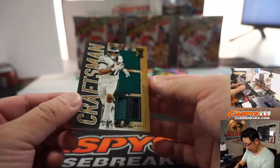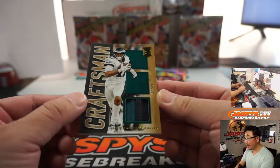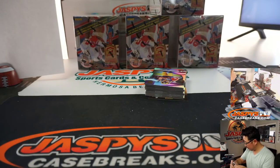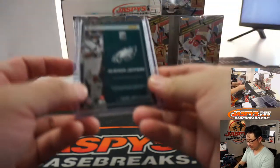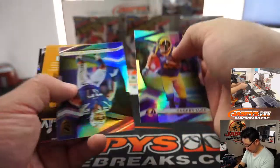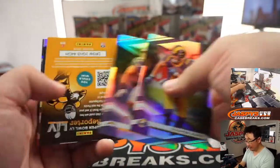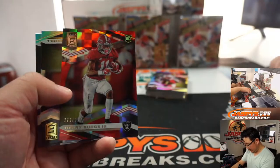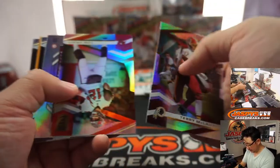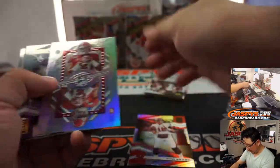And there's Alshon Jeffrey. 37 out of 49. Craftsman relic. Joey Bosa just got a big contract. There's Henry Ruggs, $3.99. Nice. Brady in his Bucks gear.